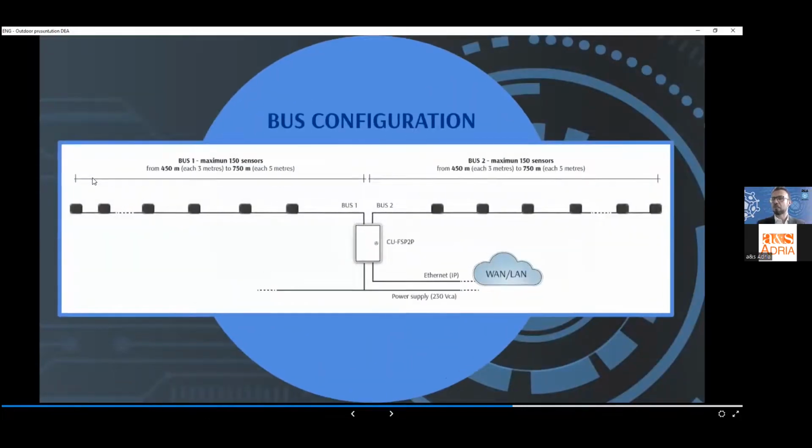If we check the bus configuration, as we may see here, we have our controller and the two different buses. On each bus, we can connect up to 150 sensors. This means that if we use the 3 meter detection, we get up to 450 meters for line number 1 and bus number 1. On the other side, if we are using 5 meters, 750 meters. This means that in total, one controller can be extended up to 1.500 kilometers, allowing a very long range of detection with one single controller.